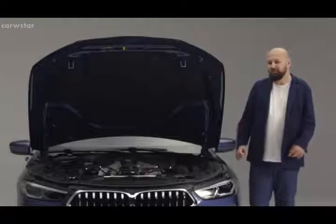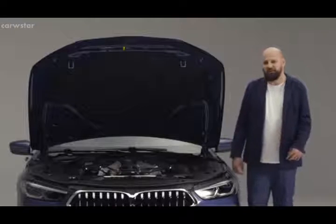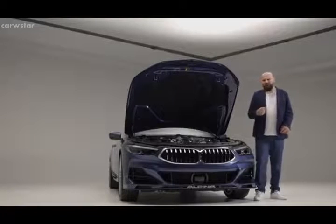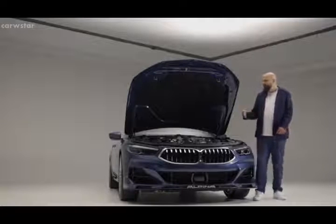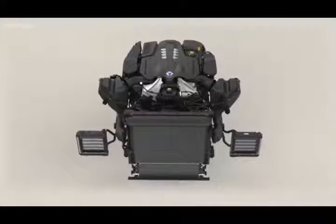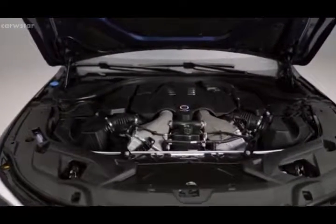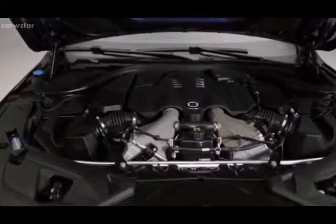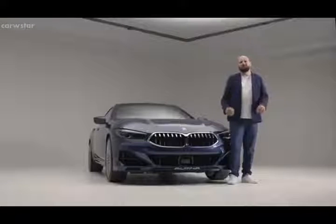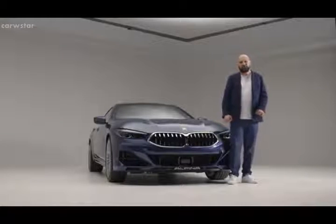To achieve the typical Alpina power, almost no technical detail has been left untouched. There's way too many for me to talk about here. However, what's very apparent is the massive Alpina cooling system. It's about 50% larger than the basic model. What you can see here are the two Alpina-specific intercoolers, which provide optimal cooling in any situation for our twin turbochargers.